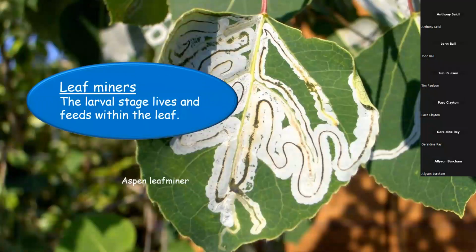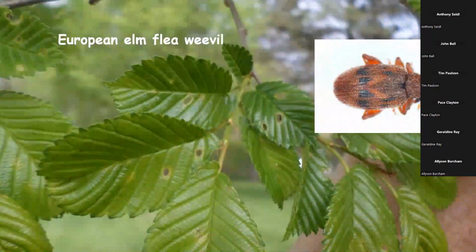We also have insects that actually feed within the leaf. They're that tiny. And one is out right now, and it's called the European elm flea weevil. Okay, so it is a weevil, has a long snout. Now, do you see the holes in the leaf there? Those kind of notches? That's caused by the adult. The adult overwinters, comes out in the spring, and will feed on the leaves by making these very characteristic notches.